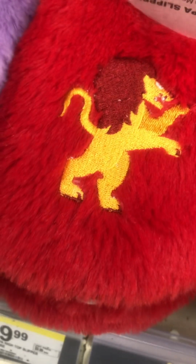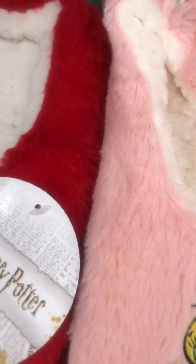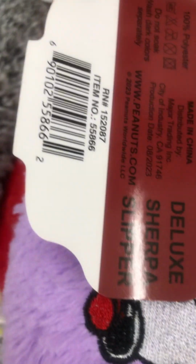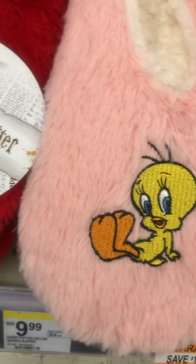And then they have the Harry Potter. It's like a deep red color. Got the barcodes of that. And then they have this green one. Okay. And there's no barcode. Well, yes, it is a barcode to that. Barcode to the green one. Last but not least, they have this purple, and it is the Peanuts. There's your barcode. Got the Snoopy.